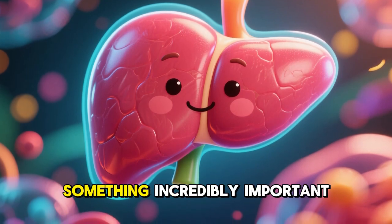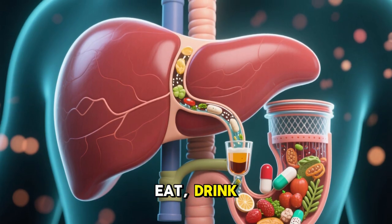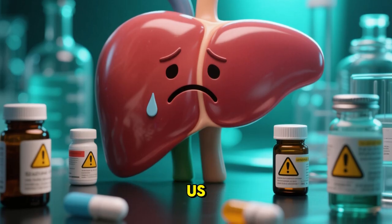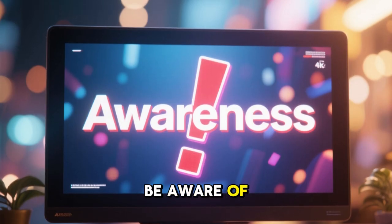Today, we're talking about something incredibly important, your liver. Think of it as your body's master filter, processing everything you eat, drink, and especially the medications you take. While medicines are designed to help us, some common ones can silently cause harm to this vital organ, especially if used incorrectly. It's crucial to be aware of the risks.